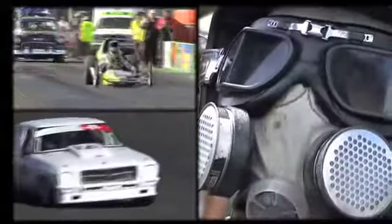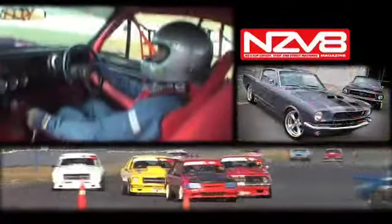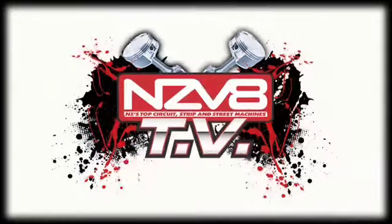Bringing to life the pages of NZV8 magazine, it's time for your weekly V8 fix. Did you know the world's first mass production V8 engine was introduced in the USA in 1914 by Cadillac? And they've been using V8s ever since. Those are the facts, and you're watching NZV8TV.